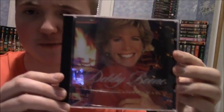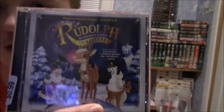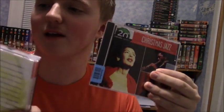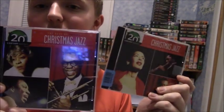Now I'll quickly show you the CDs that I got. I got A Rockin' 50s Christmas, A Tribute to the Rat Pack and Christmas in Vegas from DJ's Choice, Debbie Boone Home for Christmas, the Rudolph the Red-Nosed Reindeer the Movie soundtrack, which is pretty cool, Blake Shelton Cheers It's Christmas, Carly Simon Christmas is Almost Here, Christmas with Mahalia Jackson, and both volumes of the 20th Century Masters Best of Christmas Jazz collection. Got volume 1 and volume 2 right here. So very cool.